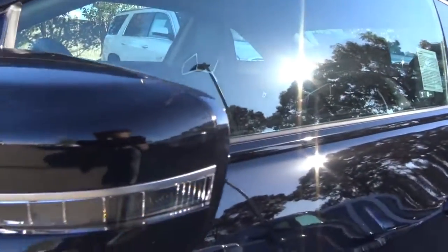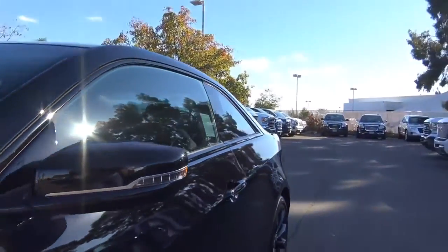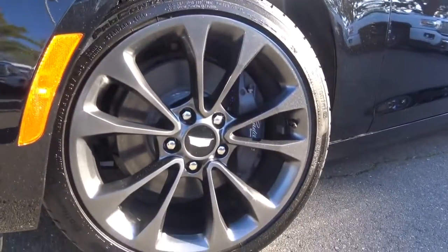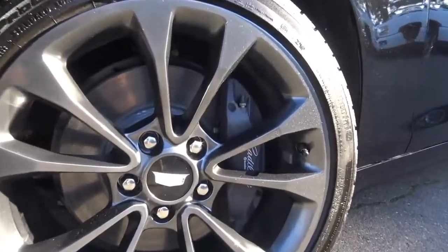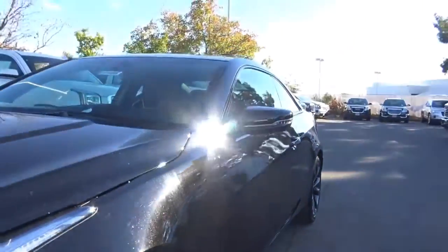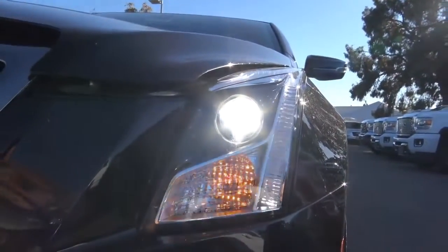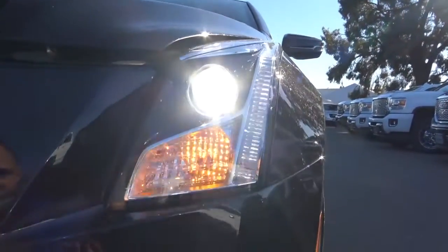Heated exterior mirrors with LED turn signal indicators. As said, you have 18-inch alloy wheels and you have Brembo front brakes here. Coming up front, we have high-intensity discharge headlights. No LED headlights here. Pretty disappointed about that. But you do have LED daytime running lights.